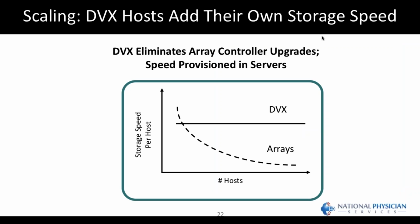With traditional arrays, as I add hosts and add workload, I'm basically dividing or sharing the resources of that array. The array doesn't get slower, but the per host allocation becomes less and less as I add more to the environment. So at some point you have to purchase arrays or configure them for where you think you're going to be going. You can't grow it economically as your environment grows. As you add applications, add data, and applications become more important, with the Datrium solution, I can add hosts to maintain a linear performance envelope for each of those hosts that I bring in.